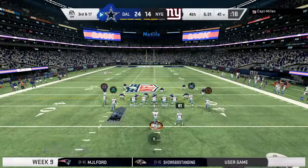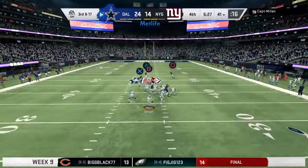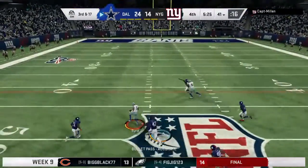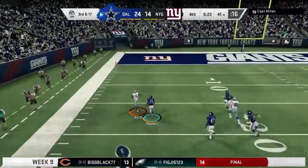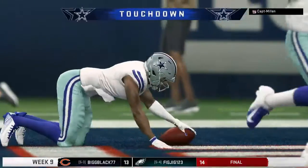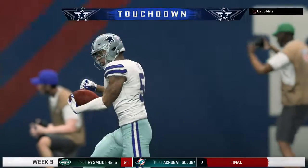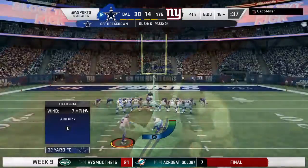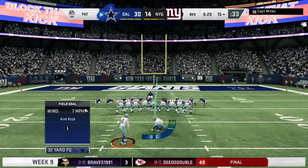Ninth play of the drive now on 3rd and a country mile. Off the play fake, here's Rosen. Over the middle, complete. That's Bird, and he is into the end zone for a Cowboy touchdown. A big play there, his second touchdown of the night. And the Cowboys push out in front further.